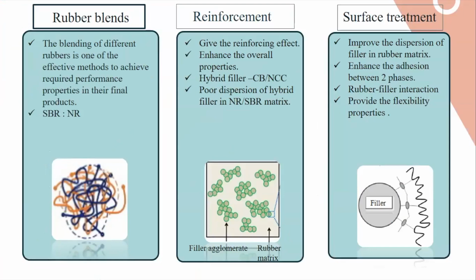Natural rubber and styrene butadiene rubber, SBR, have numerous technological, environmental, and commercial advantages, and are blended together to obtain a material that optimizes the mechanical properties. In this research, natural rubber was blended with the SBR at a fixed ratio and used as a rubber matrix. For your information, although natural rubber and SBR are known to exhibit numerous outstanding properties, filler needs to be added in the rubber matrix to enhance the vulcanizate properties.